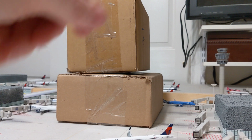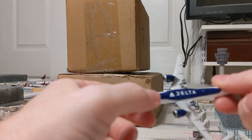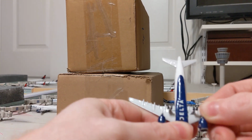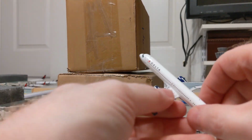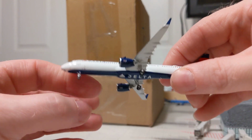Okay. Alright, so let's take a look at this aircraft. Standard Delta livery. Beautiful looking airplane. Everything. Oh, look! A loose wing. So Gemini is not the only company, or NG for that matter, to have that. But it's not loose. I'm not really going to worry about it, because I really had to stick that thing in there. But if it comes out again, I'll glue it. Not a big deal. Interesting. Very interesting, everybody.